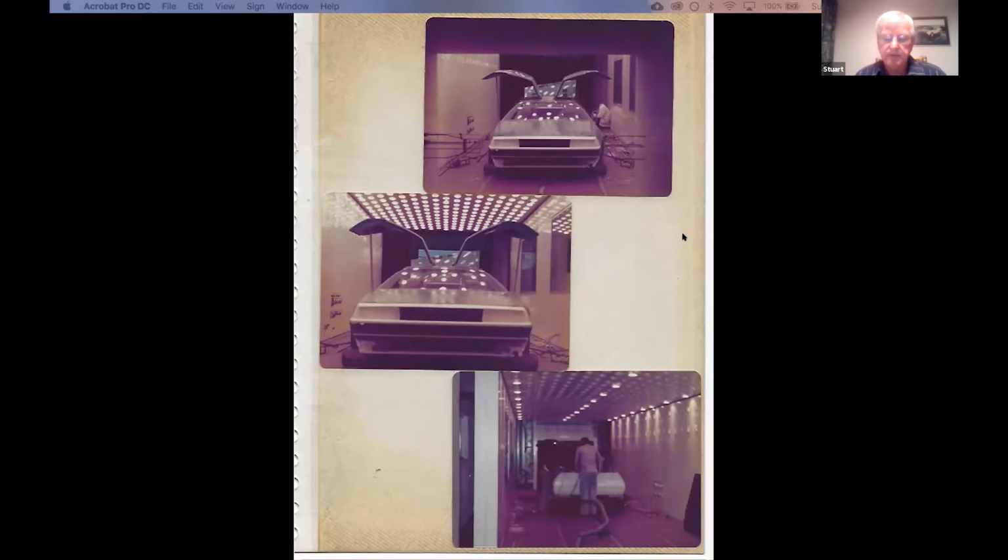We then found out that the other car, the Lotus, which they brought along with them, they thought, okay, once we've done the DeLorean, we can shove our car in the back of the wind tunnel and get a free test. But of course, with a wind tunnel that wasn't working, they didn't get their free test. So that was the end of the type of testing work that we were doing.